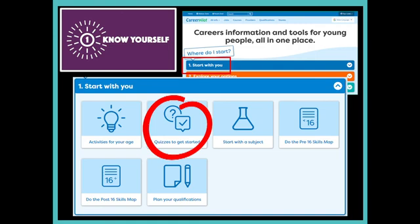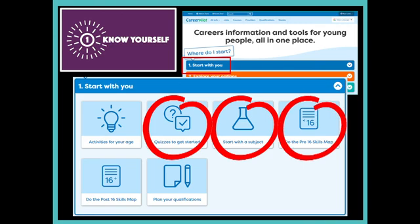These can be job sector quizzes, where you can find out about the types of jobs that you might be suited to. Personality quiz, where you can find out more about your personality type. You might decide to start with a subject. This is where, if you're choosing to do A-levels, you can start finding more about those subjects and where those subjects might lead in the future. You might decide to complete the Pre-16 skills map. This is a quiz that allows you to identify the skills that you've built up as you've gone through school, and it allows you to link those skills to jobs and maybe see where your skills might fit.